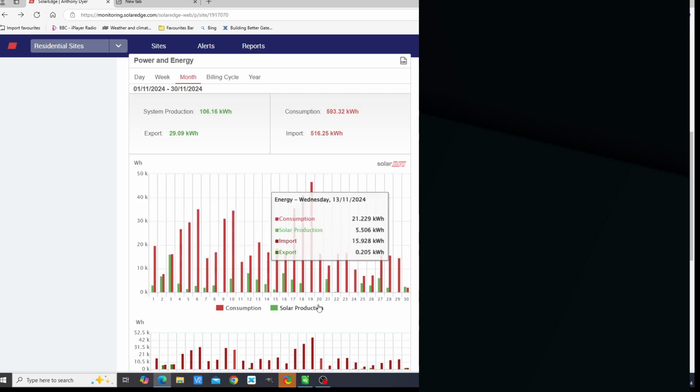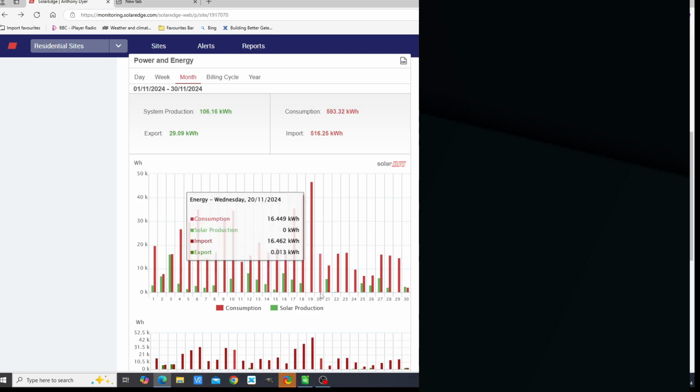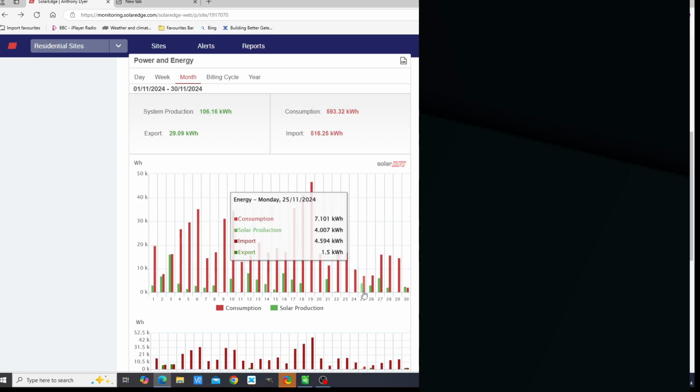But the worst days were jointly held. The 19th and 20th were bad days. The 23rd and 24th were also bad days. And the reason for those bad days was simply down to the fact that we had snow on the roof. So that was one of the reasons why the production was not very good for the month of November.